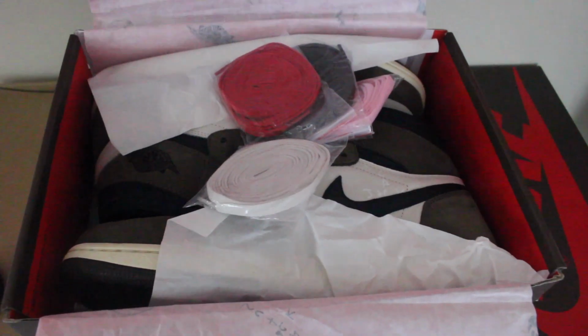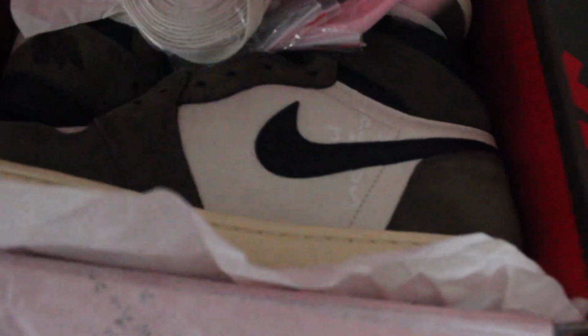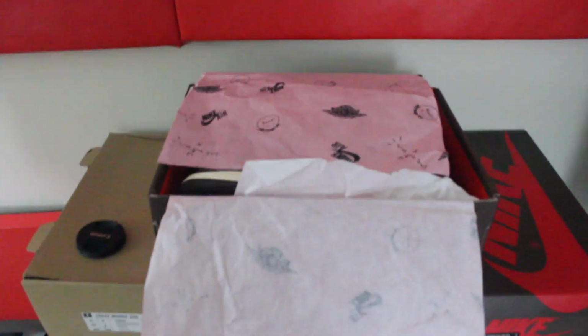But yeah, basically these are fake Travis Scotts. I want you all to take a good look at these. I'm sorry that I'm not being careful with the box, but these aren't even legit. Here you go. There's the Travis Scott one, but no, it's not legit. You can do some of the checking, like right there, the spacing in between here and there. You can look up here. It's a pretty good fake.